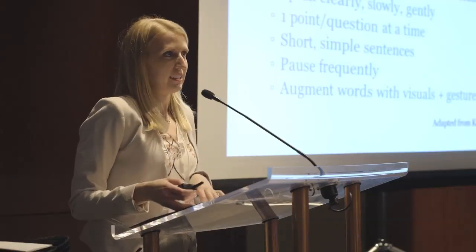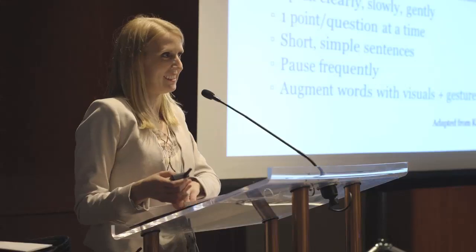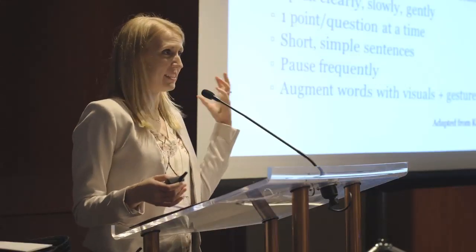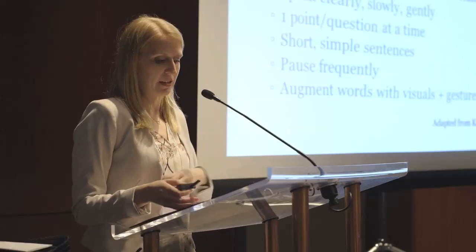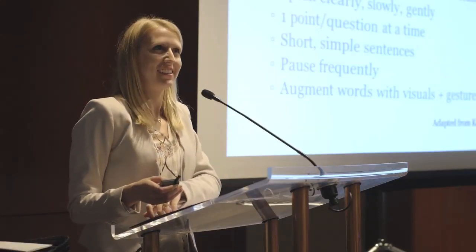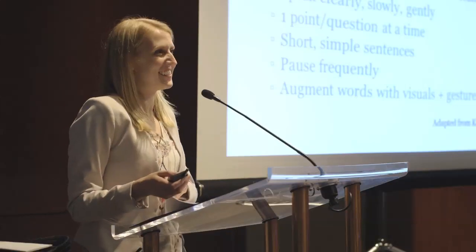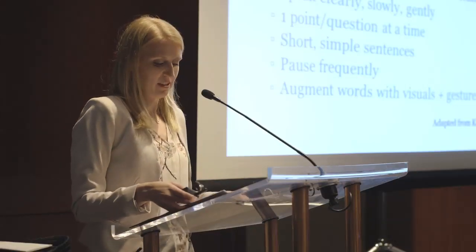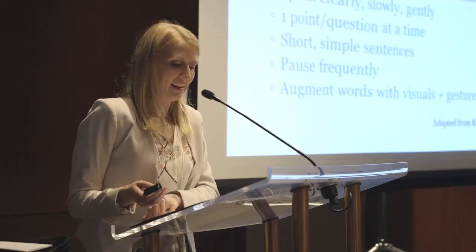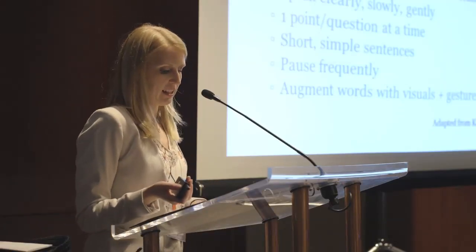Using a natural voice with your normal volume. If the person has a hearing impairment, we want to correct it with a device, and you might have to speak with a lower voice or a louder voice, but somehow we naturally shout more to be clearer for a person, and that isn't helpful, and it can be something else that can irritate the person. And just speaking clearly, slowly, and gently.